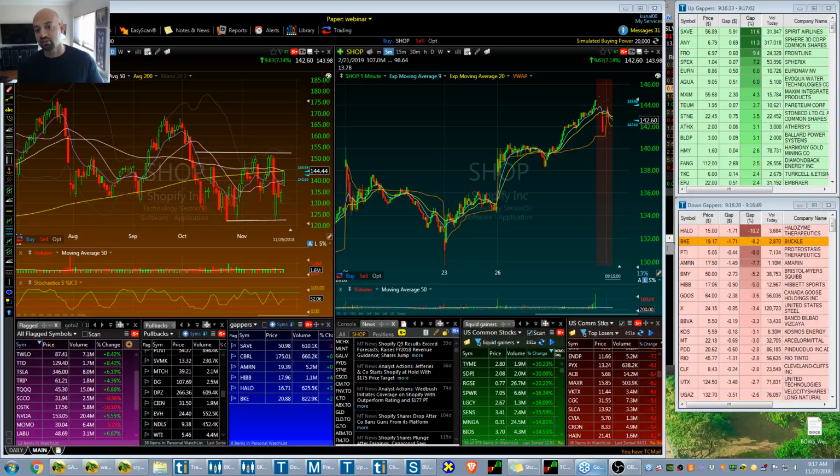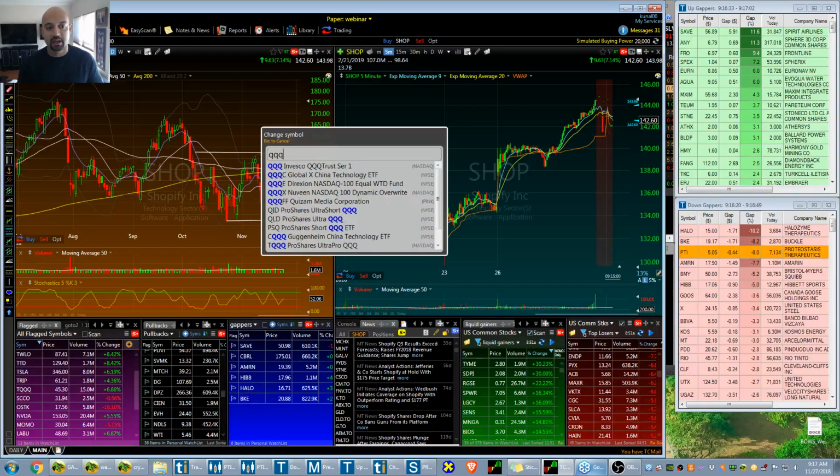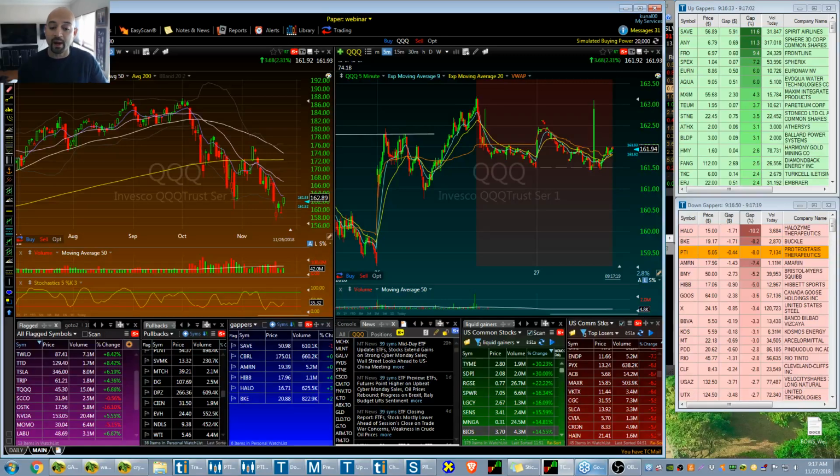Sometimes when the indexes move up a lot like they did yesterday, you don't necessarily get that many breakouts. That indicates weak market breadth, which tells you that underneath the hood there's not as much action, but yesterday was showing something different. So that's pretty good. We'll have to keep an eye on that.